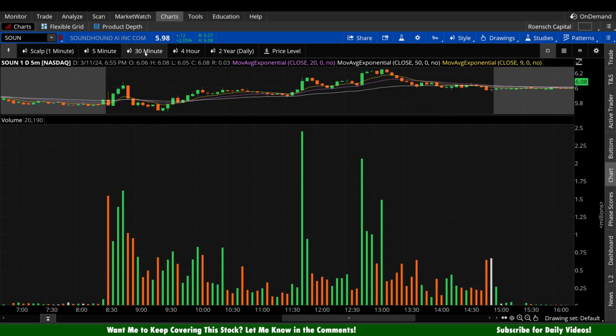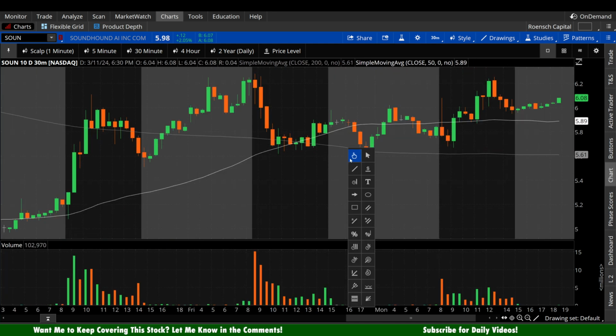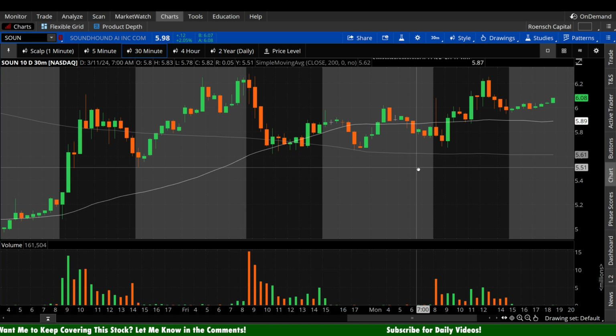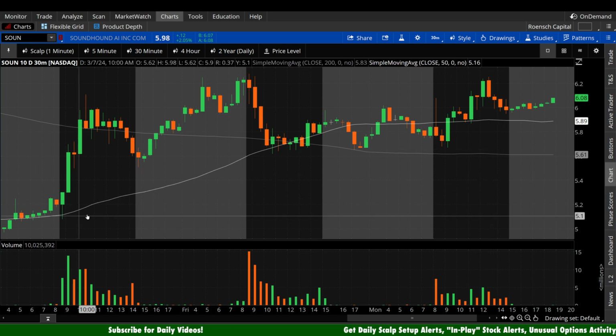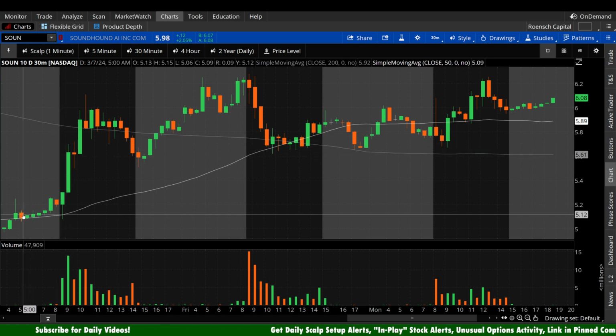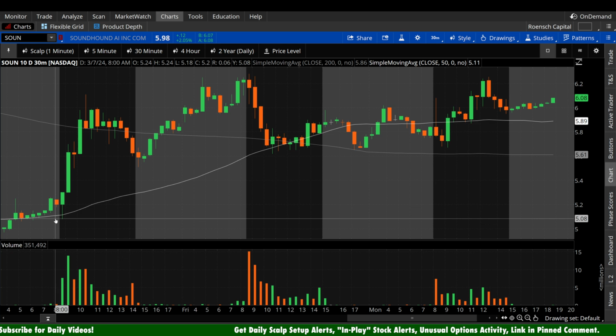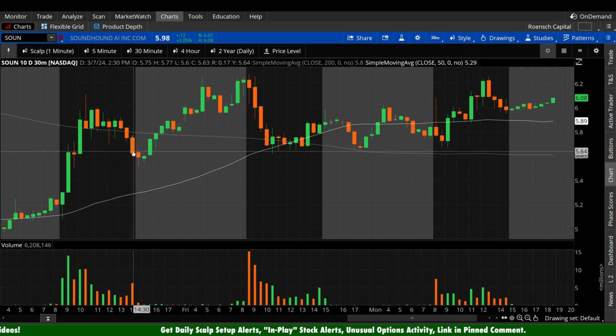Now let's move on here and take a look at the self-fulfilling prophecy psychological levels on SoundHound stock that I'm watching extremely closely come tomorrow, Tuesday's trading day. Now you'll notice in the last 3 trading days, including today, back here on Thursday, we were struggling to reclaim. We were bouncing, ripping off that 50 period with a lot of volume, but we struggled to reclaim that 200 period into the close.